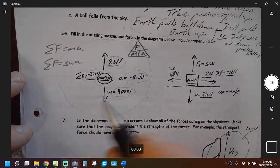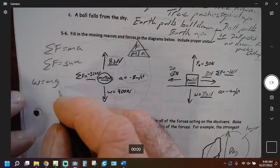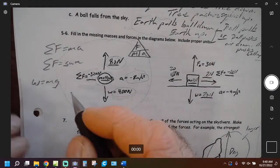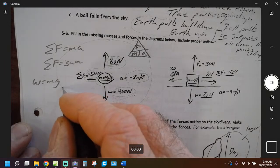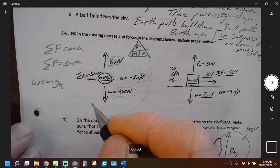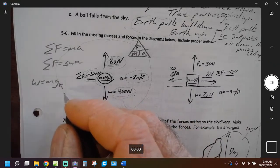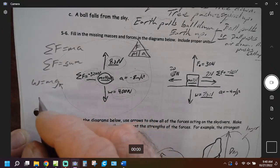So the only other trick up our sleeve is the formula for weight. Weight is mass times gravity, or mass times g, which is the acceleration of gravity. And g is how many meters per second squared? Anybody blurt it out? 10, about. It's really 9.8. We're using 10 just to make the math easy.